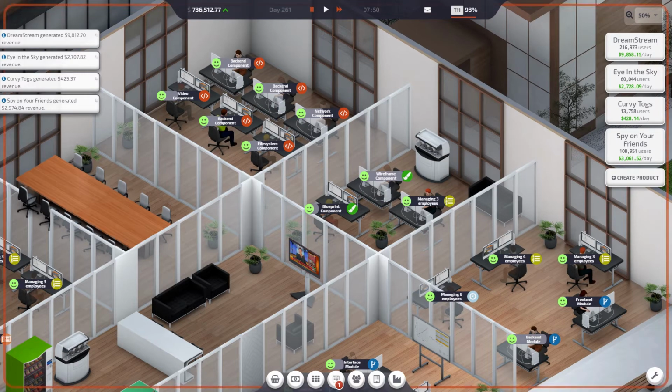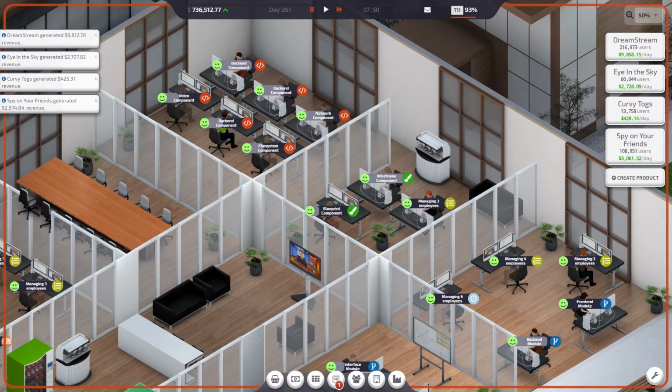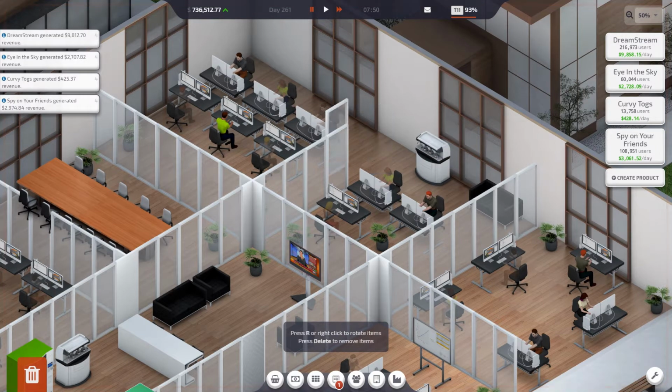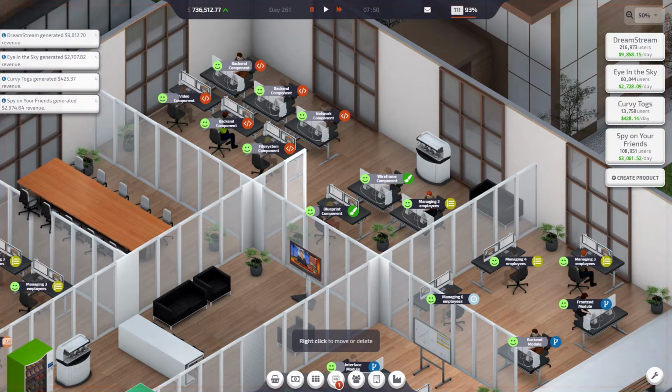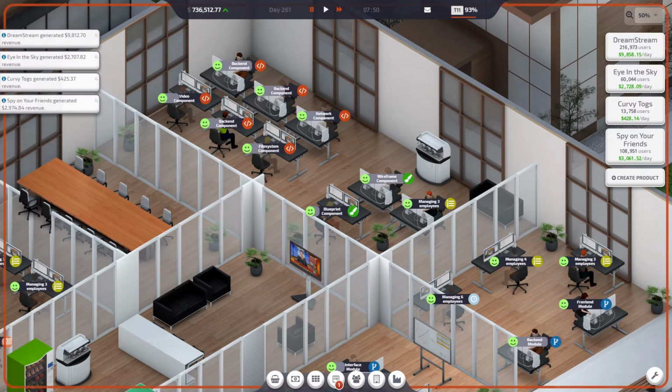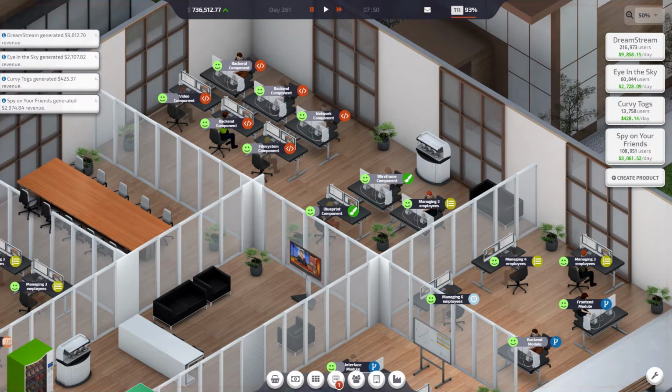So, first thing I'm actually going to do is make this into one big developer room. And to do that, I need to pick up these and delete them. Try not to delete anybody important on the way. And that cross section there will need to be deleted and turned into a T section.